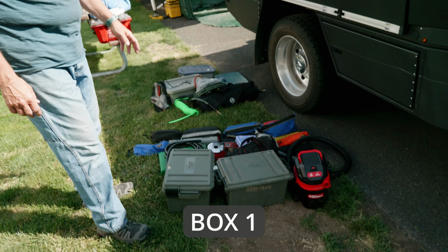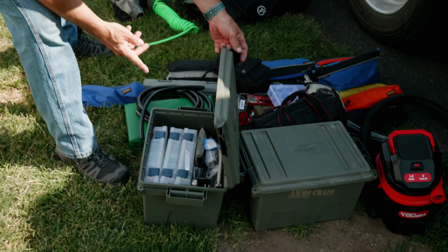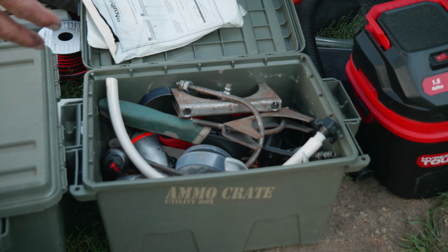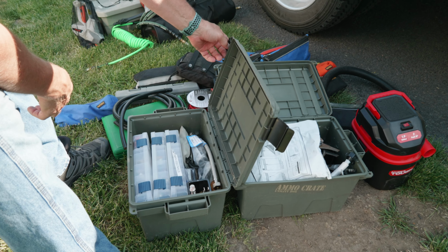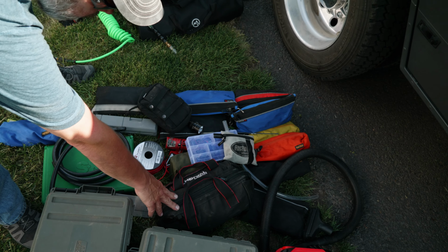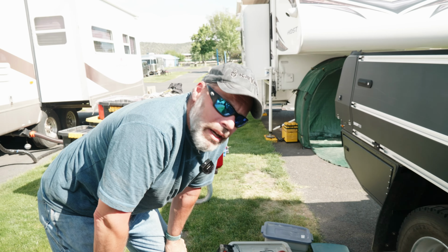So I've got everything from wrenches to sockets. I got gun cases with bolts, nuts, bolts, extra sockets. Here you go, I got air tools, spare parts, PEX tubing. I can pretty much repair just about anything on the road. I got a vacuum in there. All my electrical wiring is in here except for this spool. But if I have a battery issue, I can fix it.